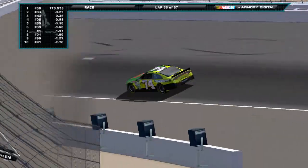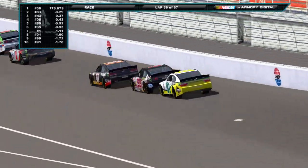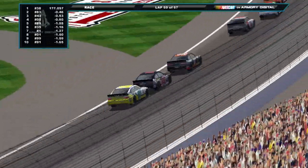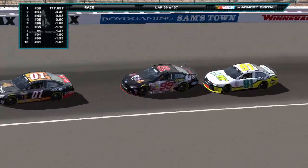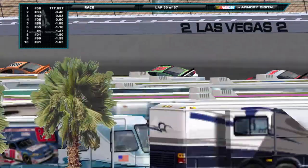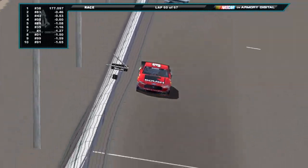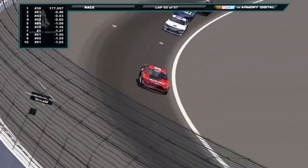17th. Great day out of Skylar Johnson. Gonna solidify another top 10. That would be her 4th top 10 in a row, and it's her 4th start at this team. What else can I say? This is an absolutely amazing hot streak she's on right now. They need to start making some ground on that 38, or Roush is going to be walking into his 3rd career win.